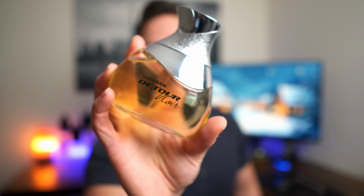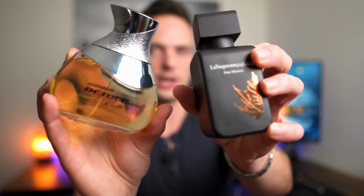Your special event fragrances, like I said, we get the Lattafa clone, Haramain Detour Noir, but in this one, I want to add a little bit more risky type of stuff. That's why we're going a little bit more risky with something like the Tuscan Leather clone La Yuqawam that you could also use in this. So think of it like that as well. You could use your fall fragrance for your special occasions.